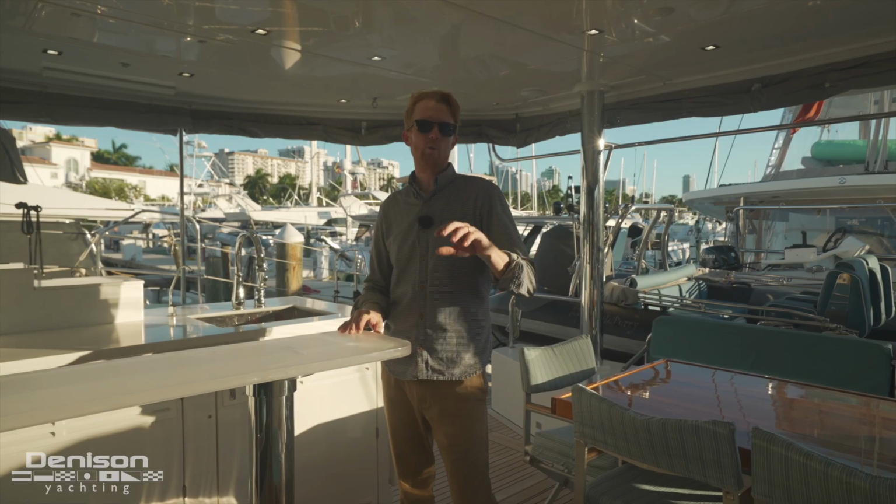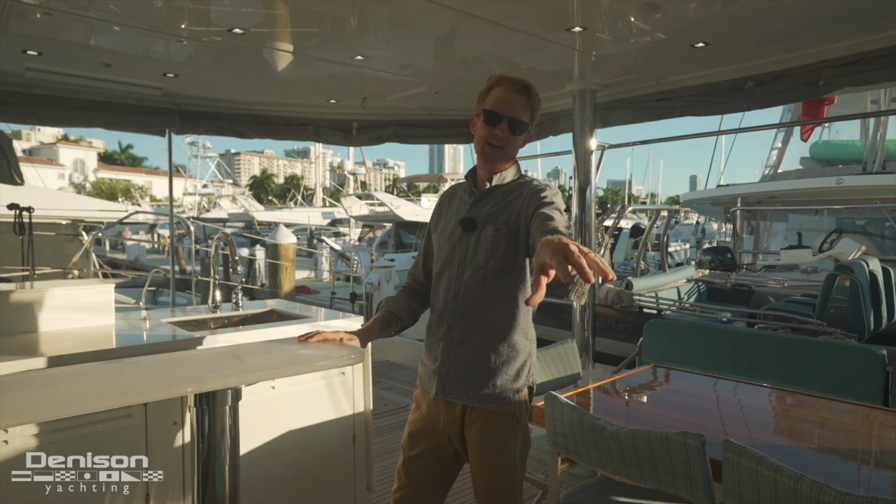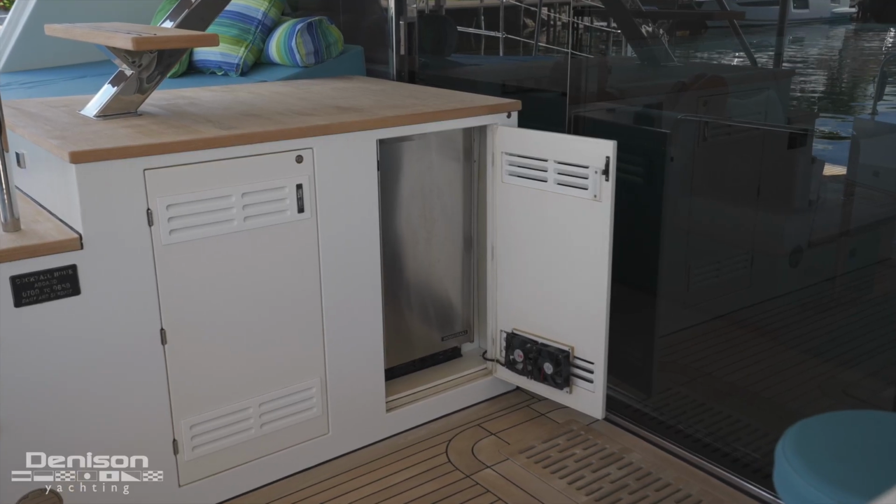And then rounding out the wet bar configuration, over on the port side below the stairs is an ice maker.